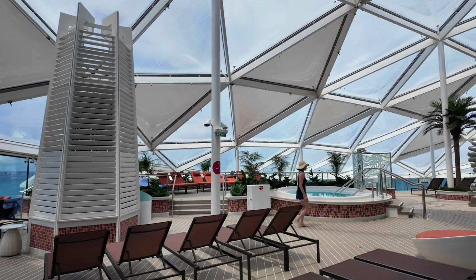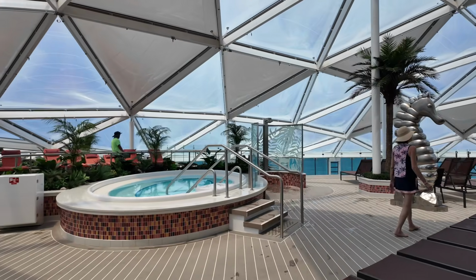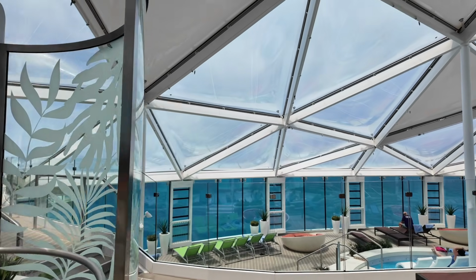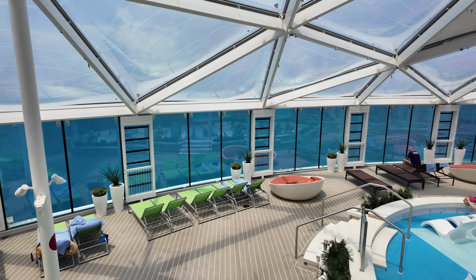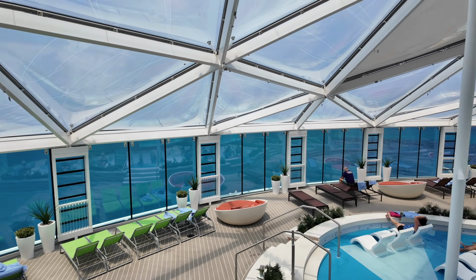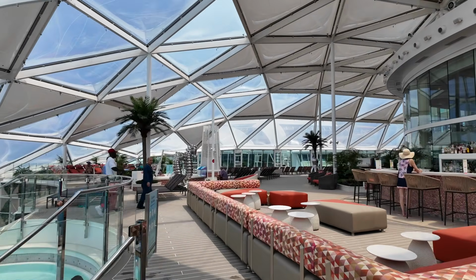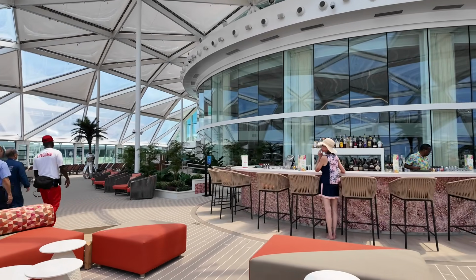But the nice thing about the solarium is they have not only hot tubs, which is what we see in front of us, but there's also a cold pool. So you can relax in a cold pool or a hot tub. You can completely take in all of the views in front of the ship. It's just a really nice spot. And it's a nice escape if you don't want to be with folks under 18. This is the place for you to go. And fortunately, there is a nice area to get something to drink if you'd like.